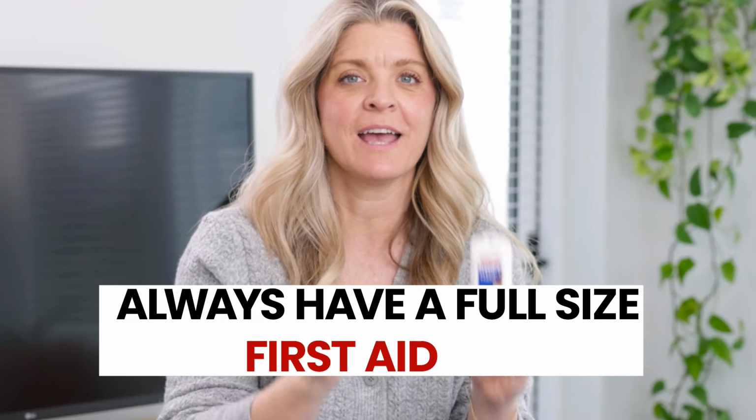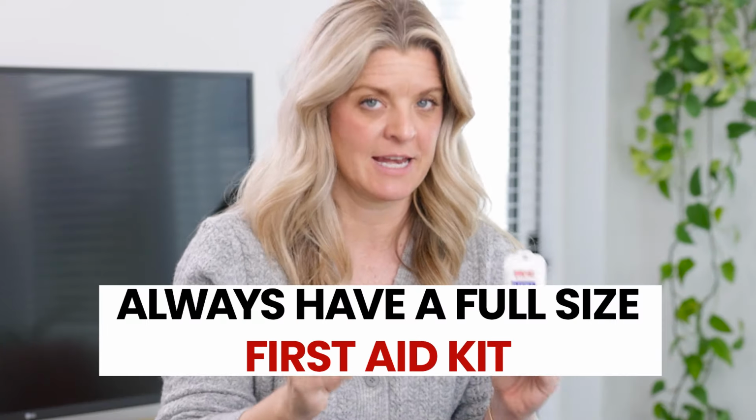You should, of course, have a full-size first aid kit. But we like to supply just loose Band-Aids in our Forgot Something basket, so they're easy, grab and go, and they're not fussing through the entire first aid kit. So those 10 things are just to get you started.